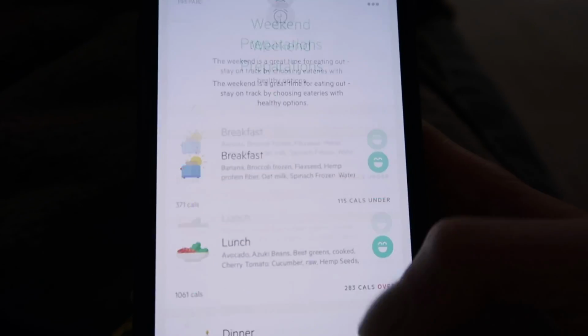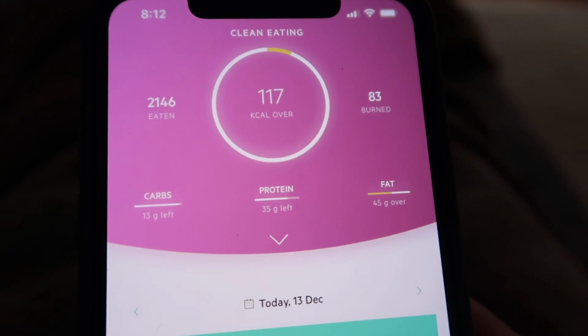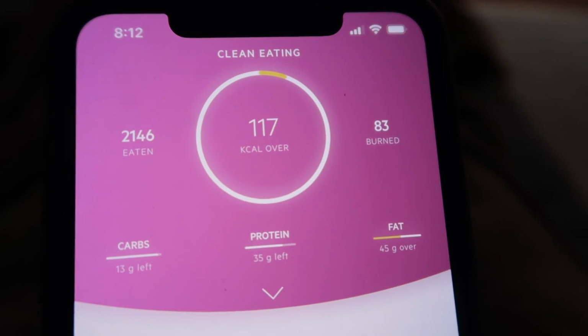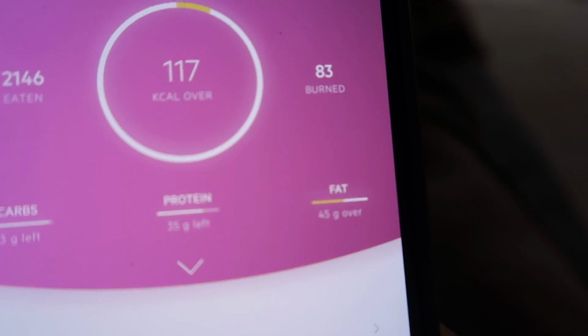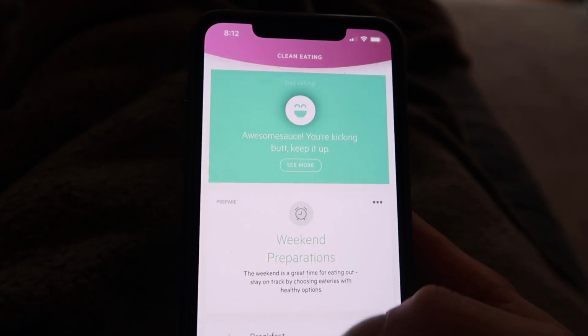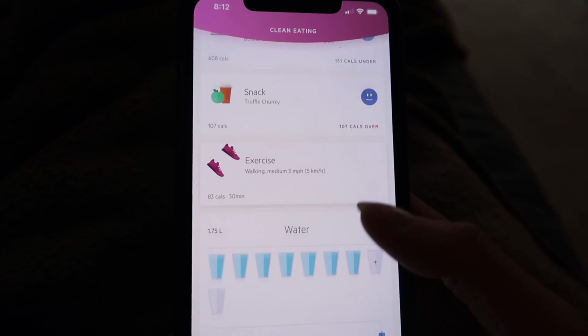Done. So for today I'm pretty balanced out. I was a little bit over. Carbs were good. Protein was good. A little bit over the fat. But overall I was pretty good. Got enough water.